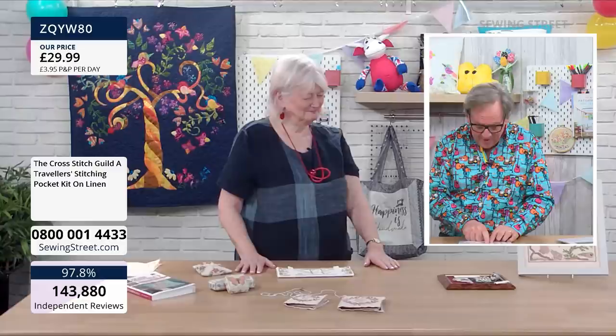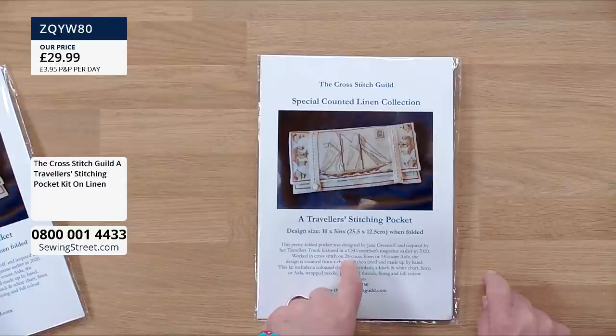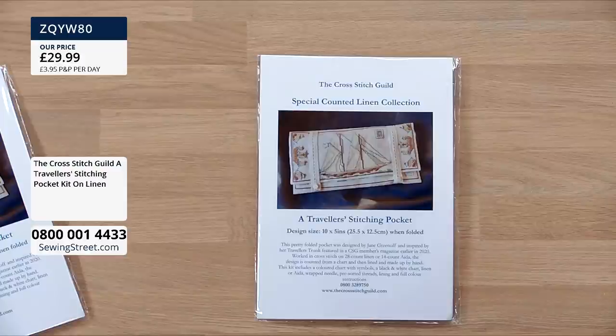So 28 count linen is the same size as 14 count Ada. So your stitches will be the same size, because on linen you work over two threads, and on Ada you work over one box.